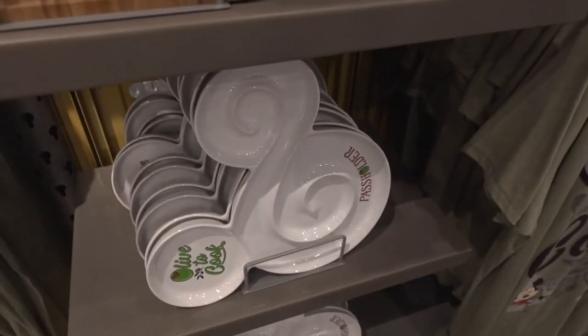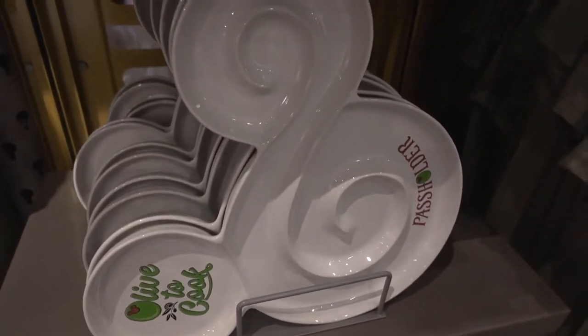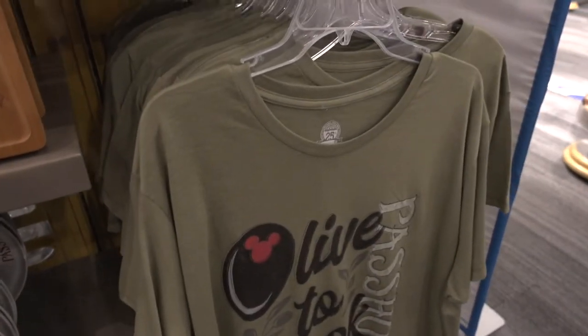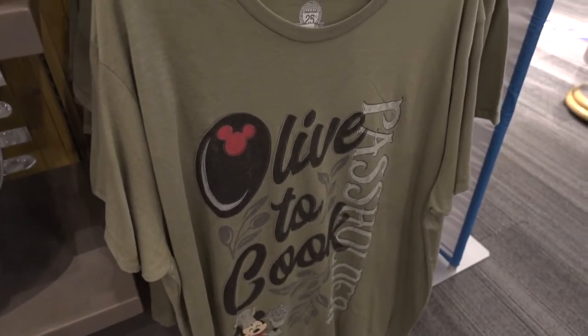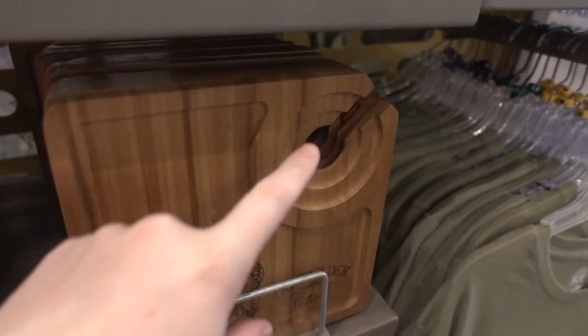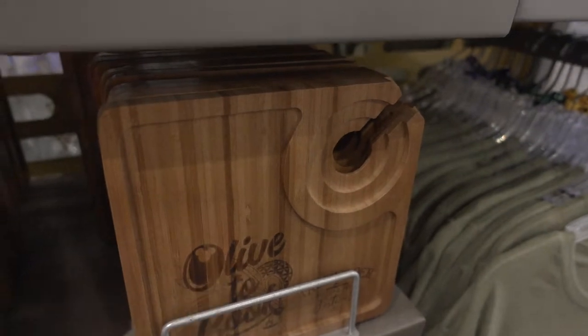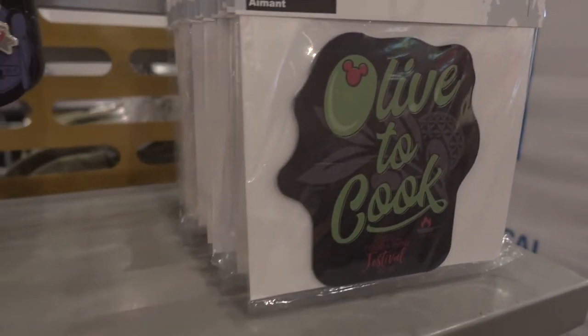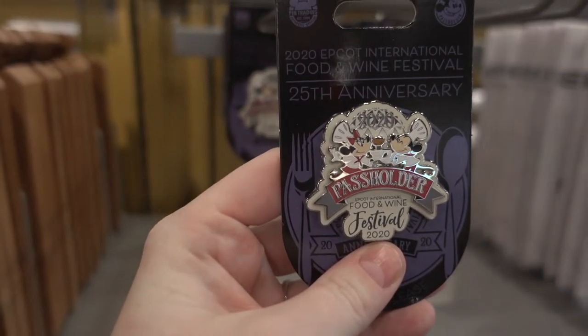This is like an olive theme this year. Olive to cook, a pun. It's like a serving dish. You've got the Olive to Cook pass holder shirt. You have a reusable tray. You can put your wine glass in here, your cup, and your food. Here's a huge magnet.